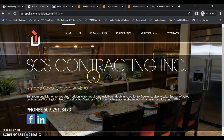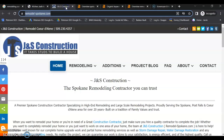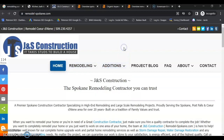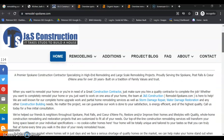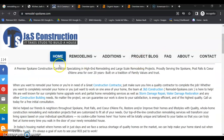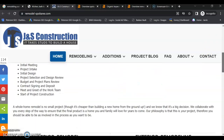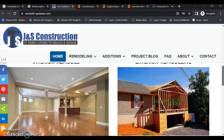If we look at your top competitor for remodeling in Spokane, we have J&S Construction. Their website is not as beautiful as yours, but it is very functional. They have the separate pages for each of their major services, and they've got a ton of content. They are going after local buyer intent keywords, and they've got a lot more content than you guys have.